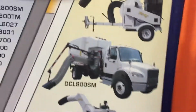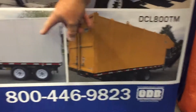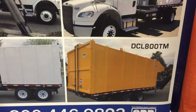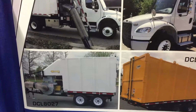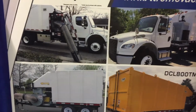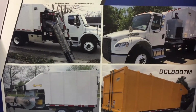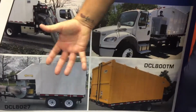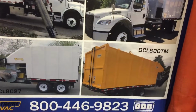We have the self-contained trailer mount units down at the bottom, everything from a 10 cubic yard all the way up to a 30 cubic yard, and everything in between. Even for landscape contractors, I spent a lot of time in that business. I worked for a Toro company for a long time, and I know those guys, and what they struggle with a lot is trying to figure out how to save time. You bet. This type of unit right here, you can actually pull behind a half-ton pickup truck. So, 10 cubic yard unit.